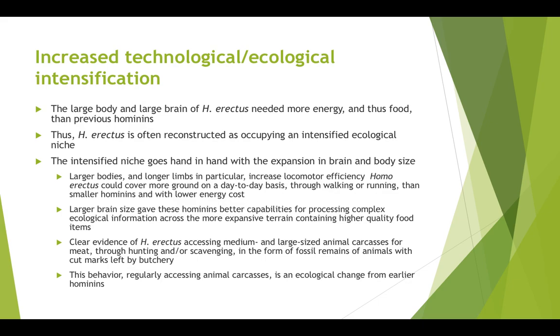So this changes our energy budget even more, so that we've got more calories at our disposal while simultaneously using fewer calories. So this is going to have a couple of implications. One, over the course of Homo erectus's tenure on this planet, this frees up more calories to devote towards brain growth and brain development. And we see this reflected in these Homo erectus fossils.